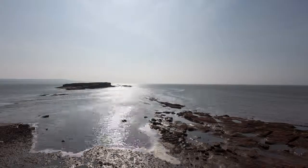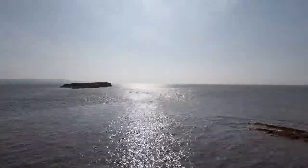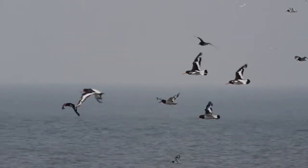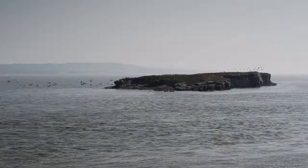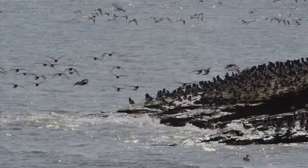Twice a day, the tide cuts Hilbre off from the mainland. The advancing water forces thousands of wading birds from the sands. Oyster catchers from across Liverpool Bay converge on Middle Eye.